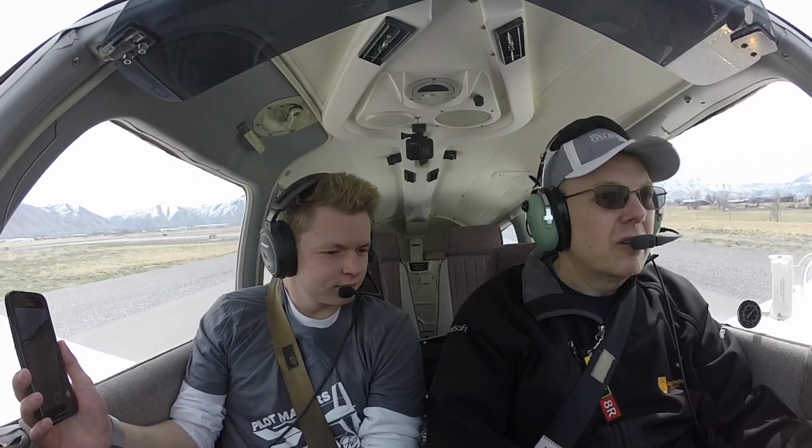I just barely got this so I can put it in the panel as a backup, and it gives you synthetic vision, so it's kind of a backup if your instruments fail, you know? Oh, that's cool. And does it show the other planes? It does, yeah. That's awesome. Yep, it shows the other planes on here too. That's really cool.